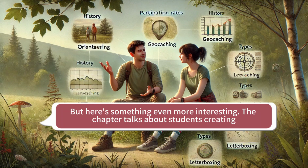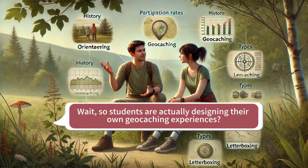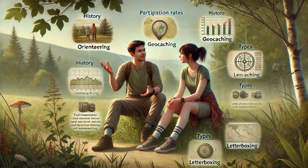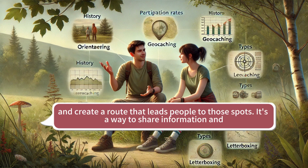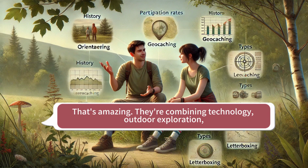But here's something even more interesting. The chapter talks about students creating their own geocaching routes, often with environmental themes woven in. Wait, so students are actually designing their own geocaching experiences? It's incredible. They might research a local park, identify unique ecological features, and create a route that leads people to those spots. It's a way to share information and raise awareness about the park's ecosystem while also getting creative. That's amazing.